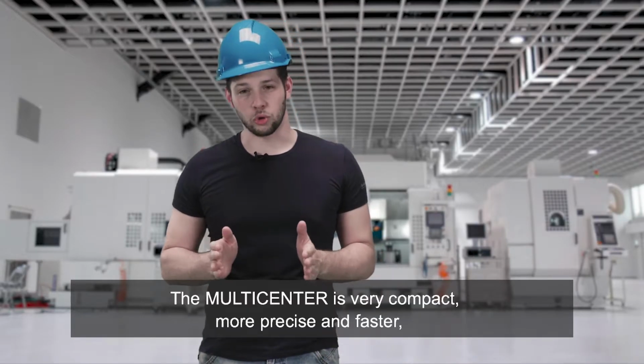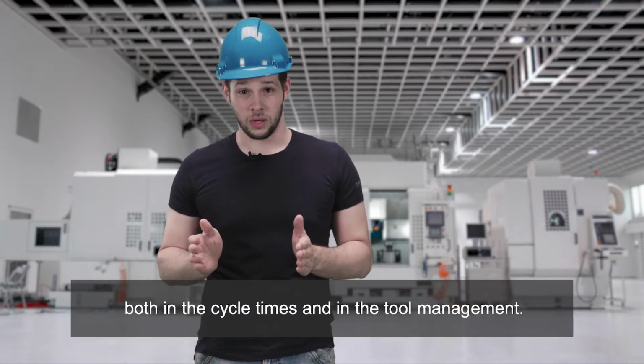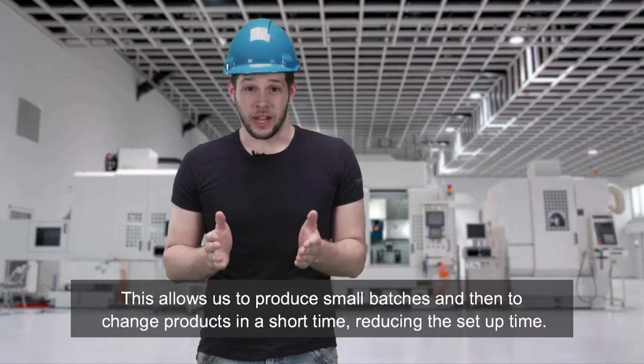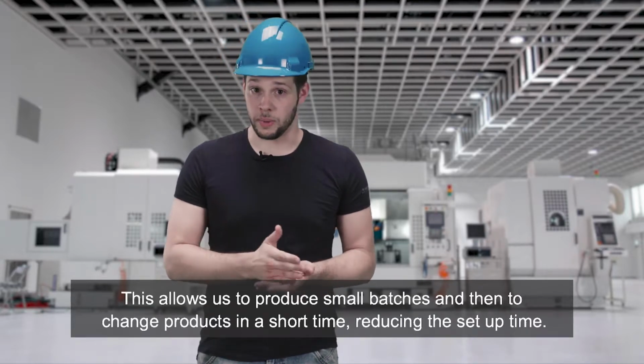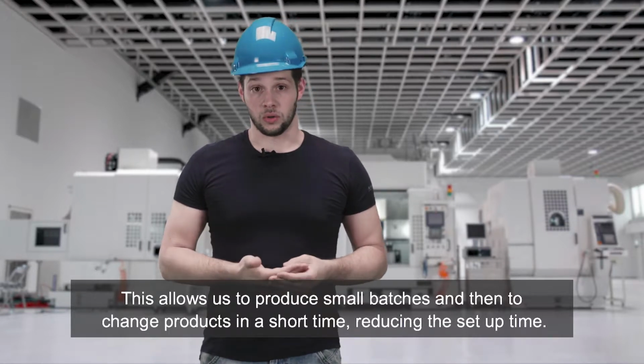The multi-center is very compact, more precise, and faster, both in the cycle times and in the tool management. This allows us to produce small batches and then to change products in a short time, reducing the setup time.